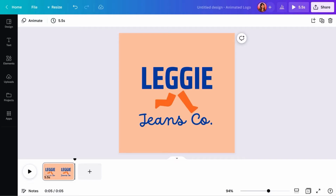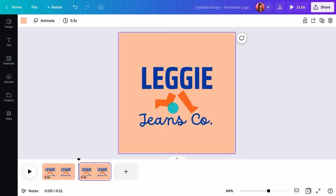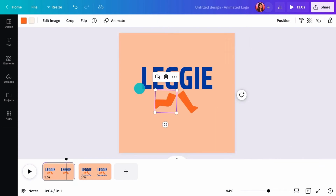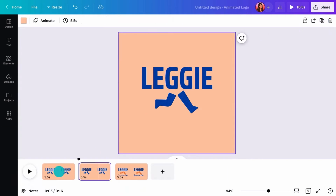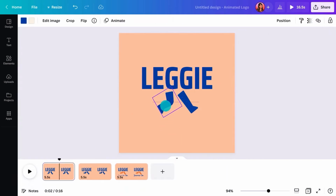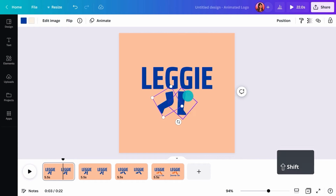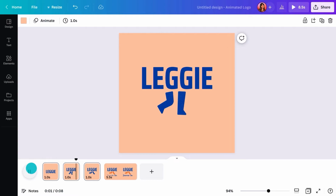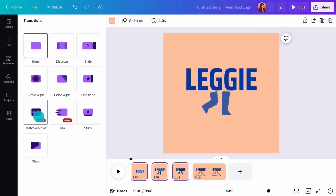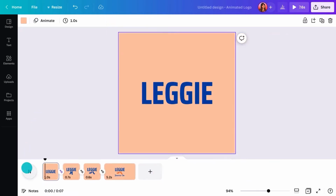Check this one out. Now, let me show you how I did it. This is the full logo. I put a wipe animation on the tagline. Create a duplicate and delete the tagline. Change the color of the legs. Duplicate again. On that first page, I'm going to change the rotation of the legs a little. And then one more duplicate and delete the legs and move the name down. Let's check it. Oh, I forgot to add the transitions in. Add match and move in between each. Now let's try that again.